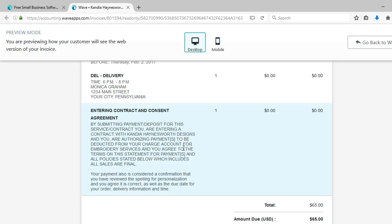This is considered one of the most important parts on this statement, entering contract and consent agreement. It states by submitting payment or deposit for the service or contract, you are entering contract with Kandia Haynesworth Designs and you are authorizing payments to be deducted from your charge account for embroidery services, and you agree to the terms on this statement for payments and all policies stated below, which includes all sales are final. Your payment also is considered a confirmation that you have reviewed the spelling for personalization and you agree it is correct, as well as the due date for your order, delivery information, and time.